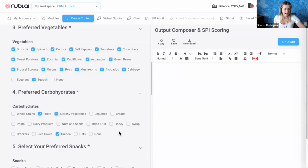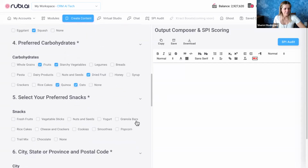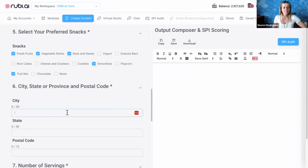Let's say maybe dried fruit, maybe oats. Let's go with something where we're not doing the pastas and the crackers and breads and all of that. Okay, snacks: fresh fruit, vegetables, nuts and seeds, smoothies, maybe some trail mix, make it a little fun. Okay, this is a really cool thing.